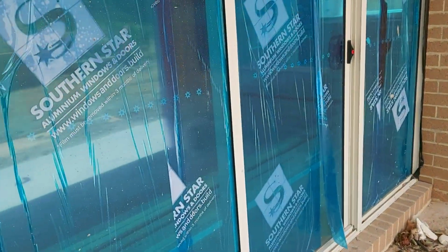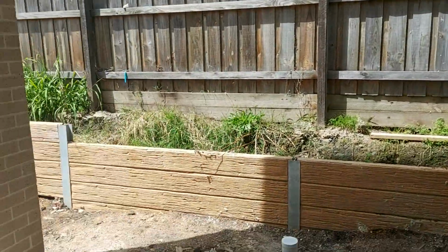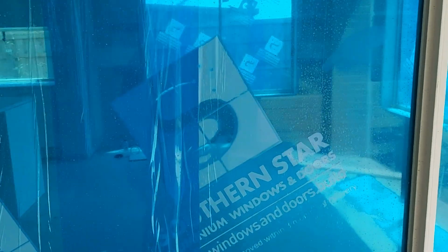Right, once again, from this al fresco area, that's about looking at the lounge area under the stairs and down the hallway. Right, we'll keep on looking in windows. That's the dining room area.